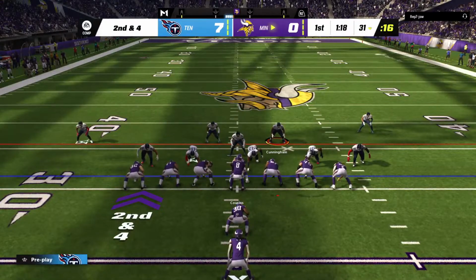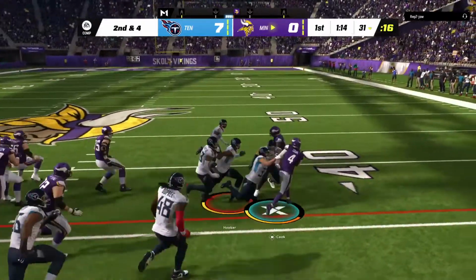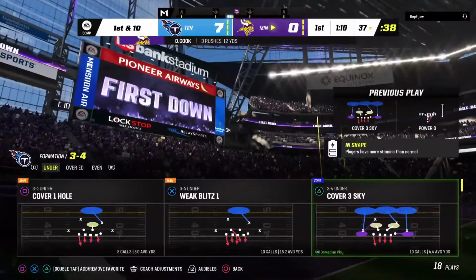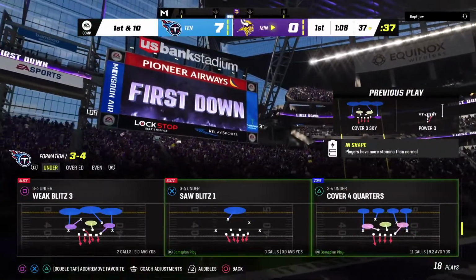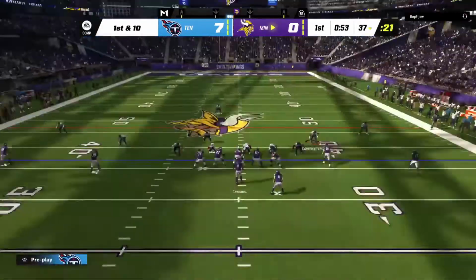Is that more motivation for the defense, a little more confidence? I think as a defense, you're so excited with a 4th down stop. Making them punt, that's your goal anyway. But a 4th down stop, that's almost a sign of disrespect that they went for it in the first place. And when you get that, you feel great about yourselves.